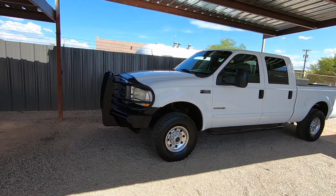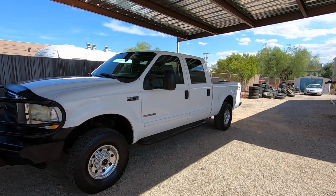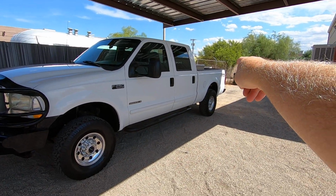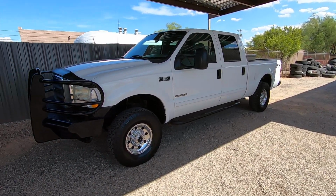That's about it. I'm going to walk around. I'm going to show you the truck. I will point out things that I see cosmetically. The only thing I've noticed cosmetically is it's got a little ding right above one of the fours and the 4x4 off-road sticker back there. Other than that, it looks really good.